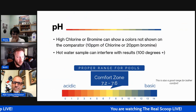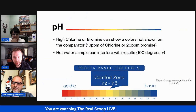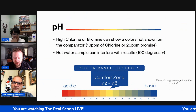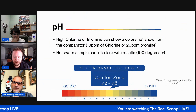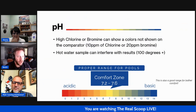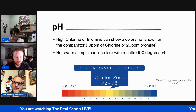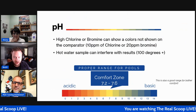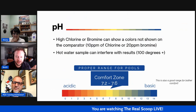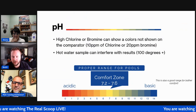Another one is hot water. Hot water can interfere with how your results show up, specifically for chlorine. So think about customers that come into your retail store, or if you're testing a sample from a pool that's 100 degrees, or people have left their water sample in the car all day and it's ripping hot when you pour it into the tester. That one may not be the best one to test off of, because the high heat and high temperature can actually cause interference and show wrong readings as well.